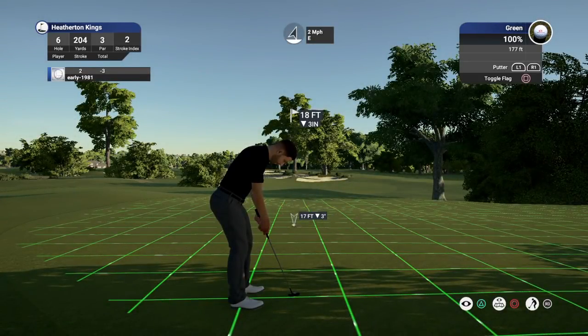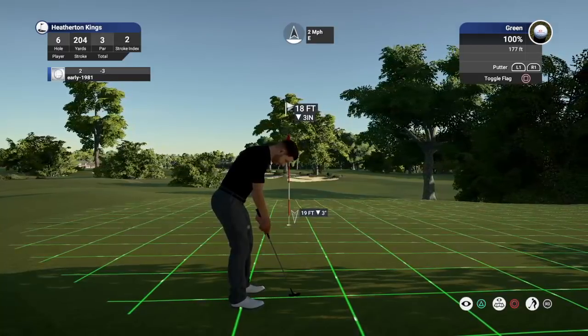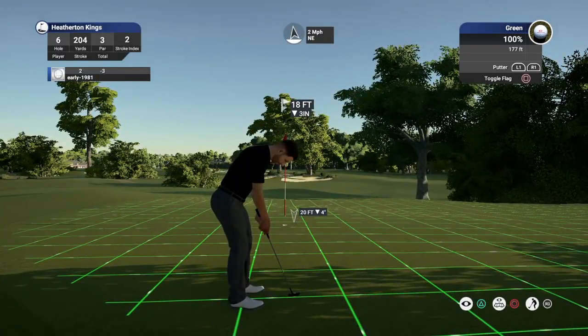Hey, Aeon Games, good morning. Welcome back to the channel. Yes, currently Under Armour is the only licensed clothing or branding in the game to date.